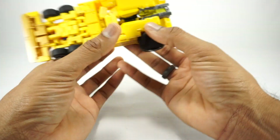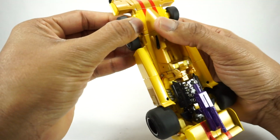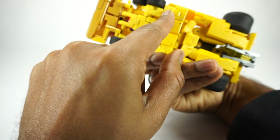And the last piece is the arm. There was a rotating piece right here. I'll just show you. This is the wheel, and this rotates. And you're supposed to rotate all the way around. It has to clear this section right here.